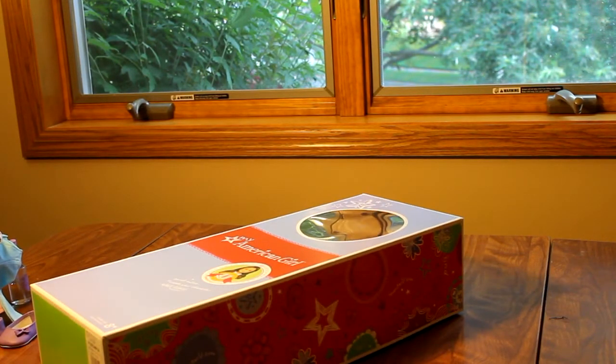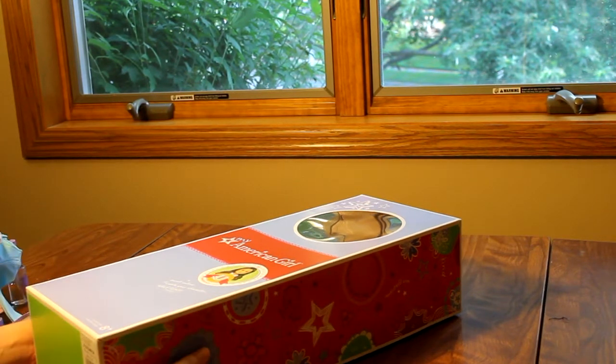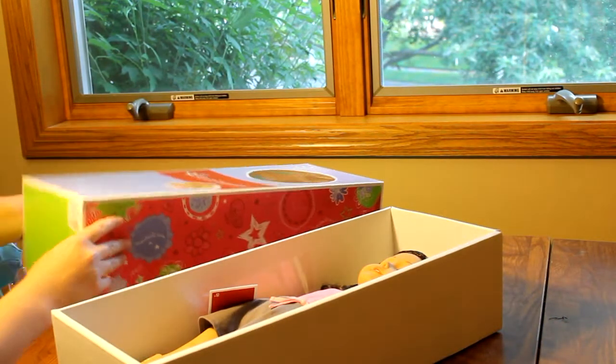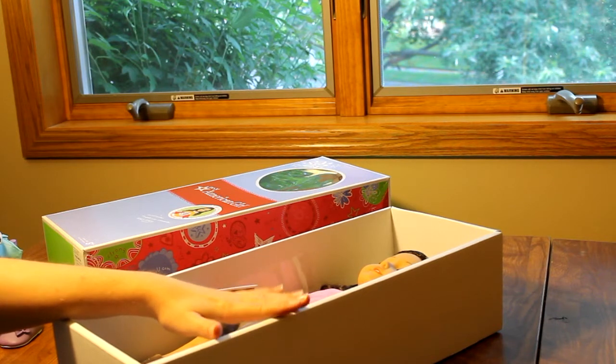Everybody. So I wanted to take some time to let you guys know which dolls I decided to keep from the collection of dolls that I got from the benefit sale in Wisconsin. The first one I'm going to start off with is doll number 55.